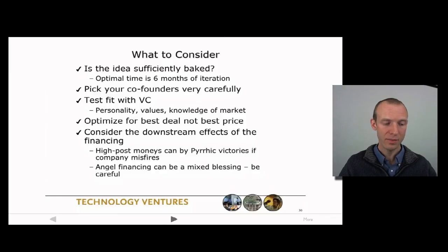If you get a very high post-money valuation, this can become problematic later on if you run into stumbling blocks or things take longer than you thought. It's very difficult to have a down round where the next set of investors doesn't want to give you as high of a valuation as you had in the last round. That's just painful for everyone. So actually having more of a normal trajectory, where you have a low post-money valuation in the beginning and gradually build it, can be better from the startup's perspective even.